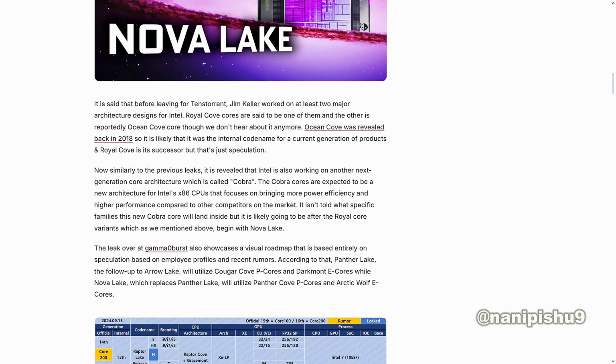Now, similar to the previous leak, it is revealed that Intel is also working on another next-generation core architecture called Cobra. The Cobra core is expected to be a new architecture for Intel's x86 CPUs that's focused on bringing more power efficiency and higher performance compared to other competitors on the market. It isn't said which specific families this new Cobra core will land in, but it is likely going to come after the Royal Core variant, which, as we mentioned above, began with Nova Lake.